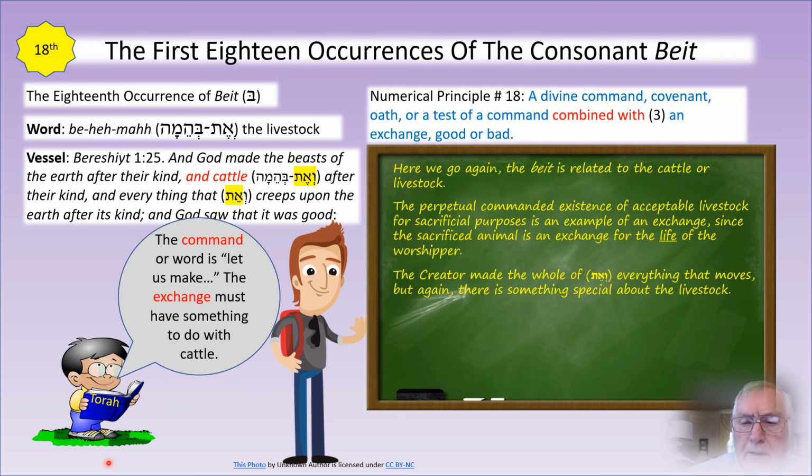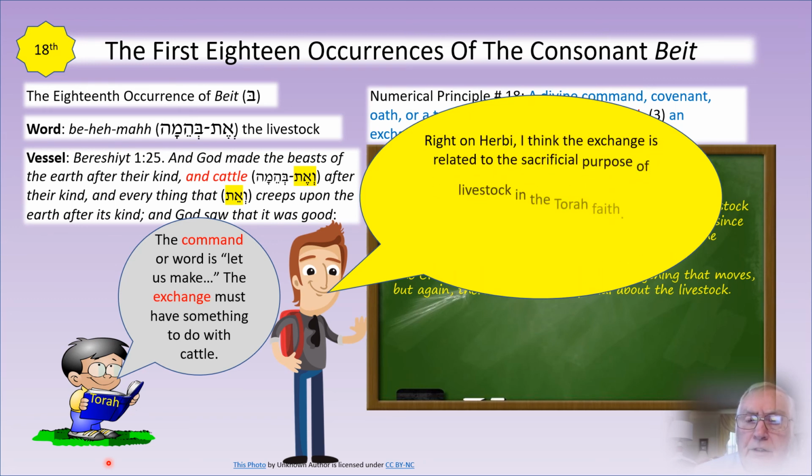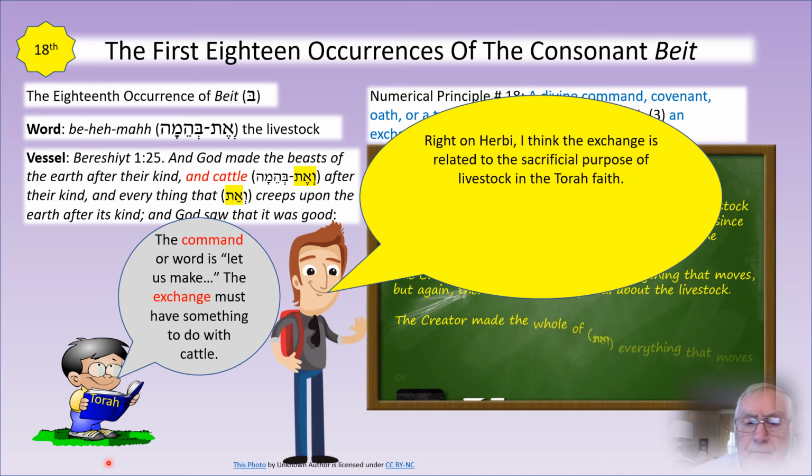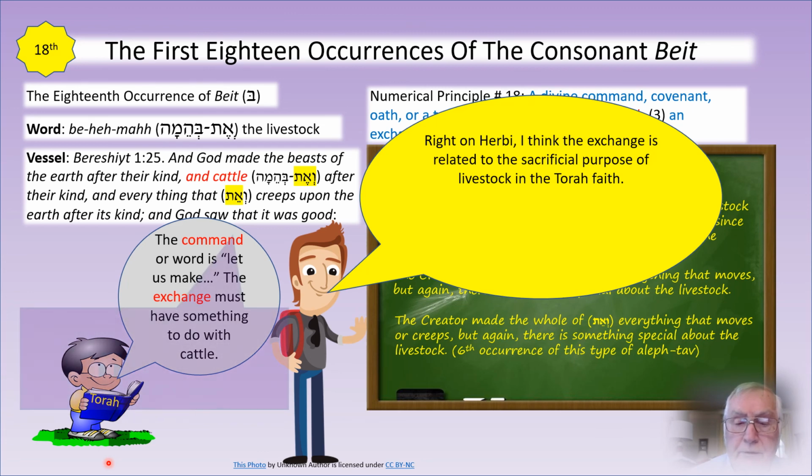The command or word is let us make. The exchange must have something to do with cattle. Right on, Herbie. I think the exchange is related to the sacrificial purpose of livestock in the Torah faith. The Creator made the whole of Beit, everything that moves or creeps. But again, there is something special about the livestock. And incidentally, this is the sixth occurrence of this type of Aleph Tav, and if this is the sixth occurrence of it, then it would be related to mankind. So somehow or another, livestock has to be tied in with mankind, and the sacrificial system seems to be what that connection might be.